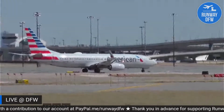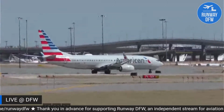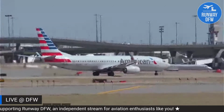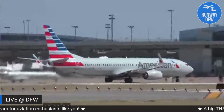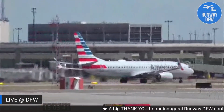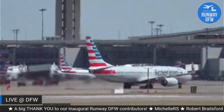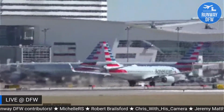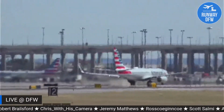You were right there. Yeah. There's a bigger one and two little ones. You can probably hear the young aviation enthusiasts we have alongside us at our viewing spot here at DFW Founders Plaza. Go down, down, down. Get lower.